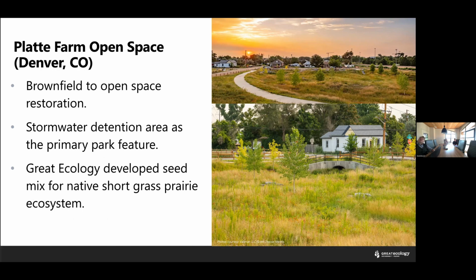Again, in Denver, Colorado. Now, this was a little bit different of a site because in this site, the down gradient houses were in a floodplain, and all of the sheet flow from higher areas was rushing down and basically flooding out all these houses.